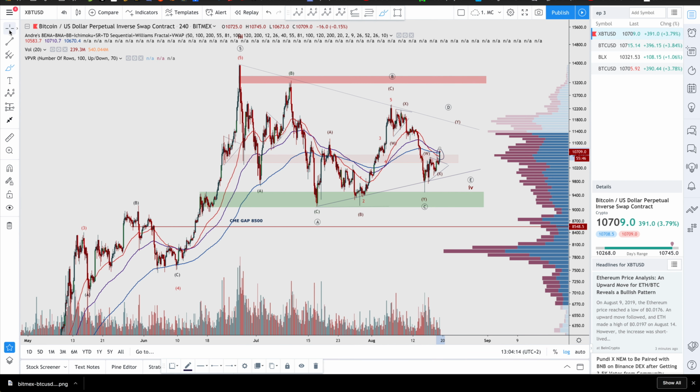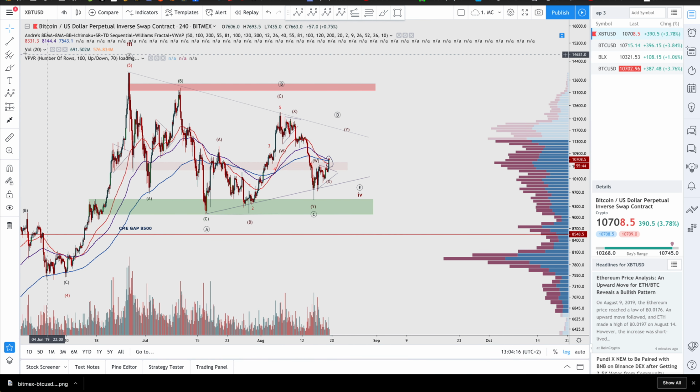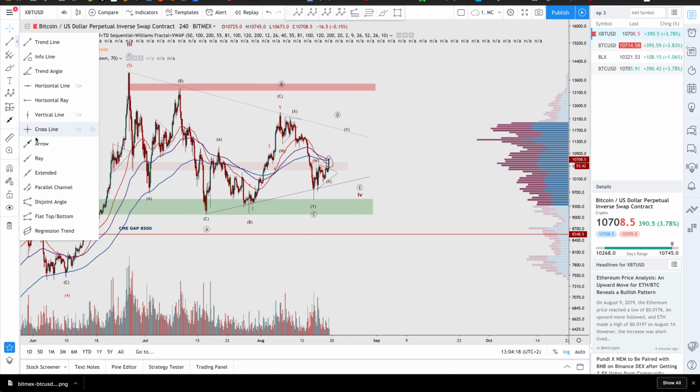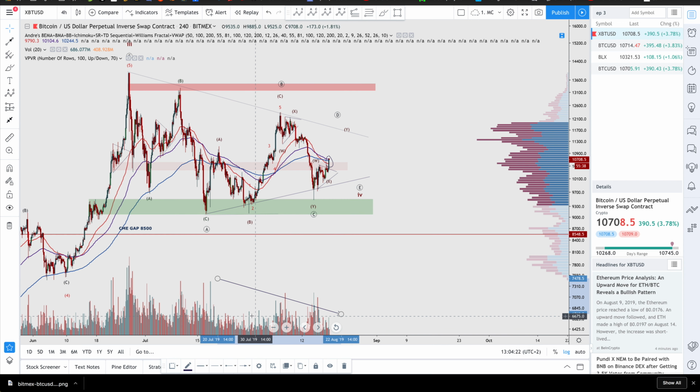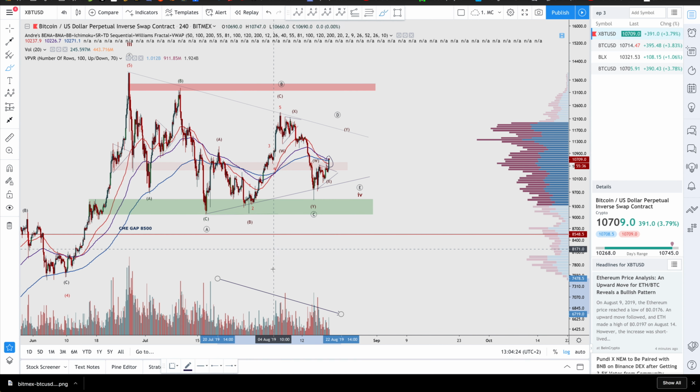If we take a bigger look out, we do see that volume has been decreasing overall from the top. It's been going through some ups and downs, some peaks and troughs, but overall it is decreasing. And what I would like to see for the remainder of this triangle, if this triangle is going to come to fruition, is volume overall stagnating, price not moving so much.